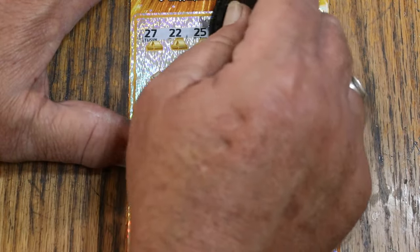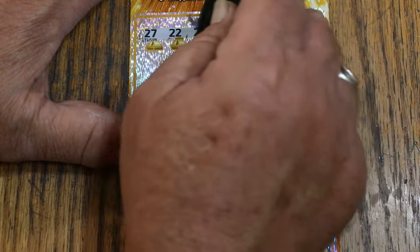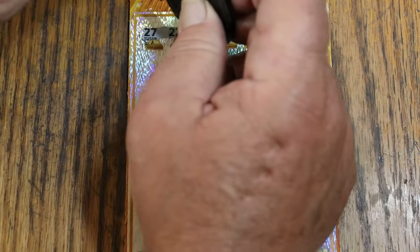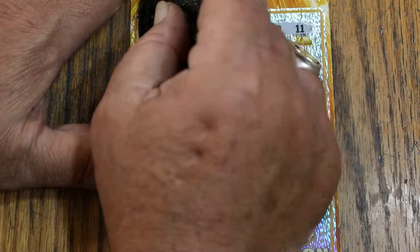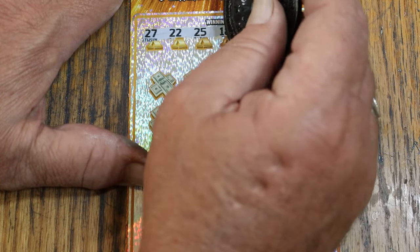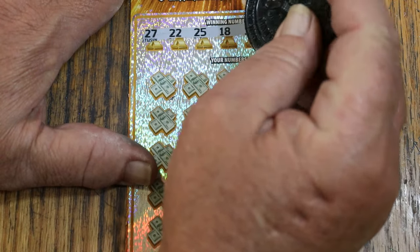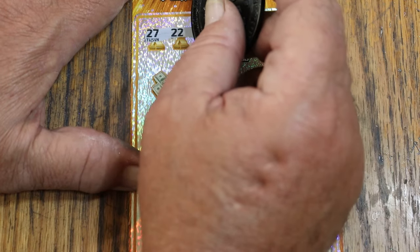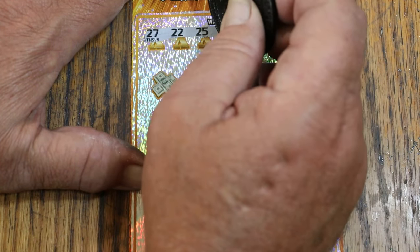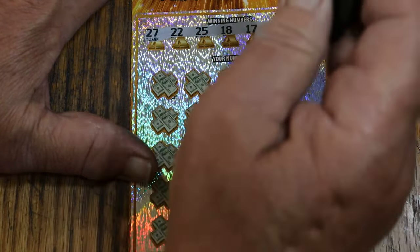27, 22, 25, 18, 17, 39, and 11. And a message for other scratching channels out there, or those that want to become a scratching channel: if you decide to make a coin, make sure it's got a decent sharp edge, at least on one side. Too many channels out there have coins that look beautiful, but they're absolutely useless for scratching tickets. So, that's enough of that.